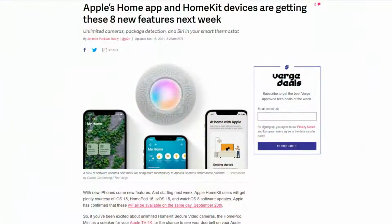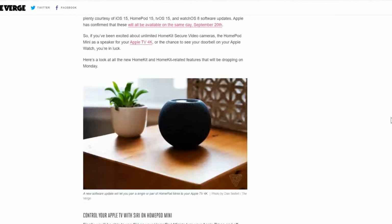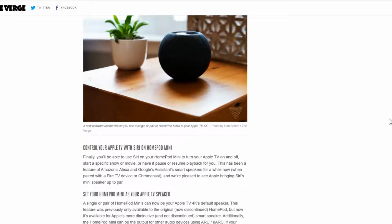Now, interestingly, you might have thought that there weren't really any HomeKit updates with the next version of iOS, and with Apple continuing to roll these things out. But it turns out there are some things, and The Verge has listed off 8 features that are coming to this. Yeah. So basically, one of the first ones, some of it is similar. The HomePod mini, Apple TV, being able to control it, those different packages. The one that I did mention is multiple HomeKit cameras on your Apple TV. So if you have a lot, you can call them all up there.